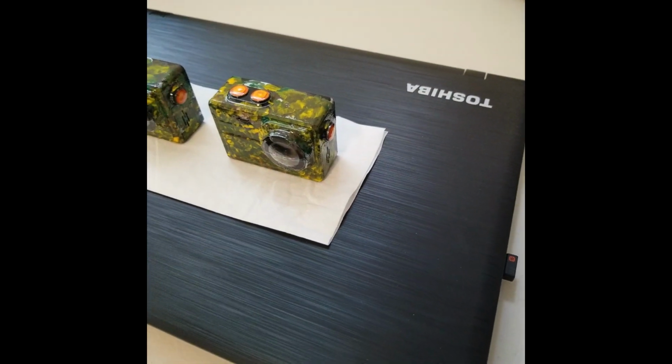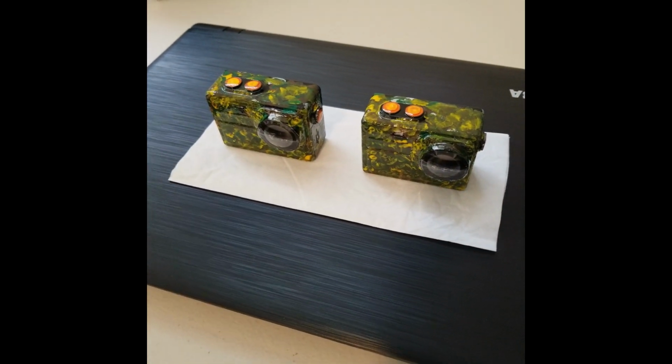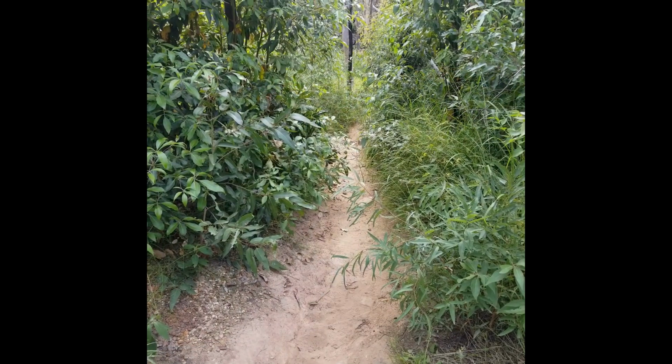All three sides are done. I just didn't do the underside or the backside where the LCD panel is. But I'm pretty happy with that. Looks a lot better than just the plain black.